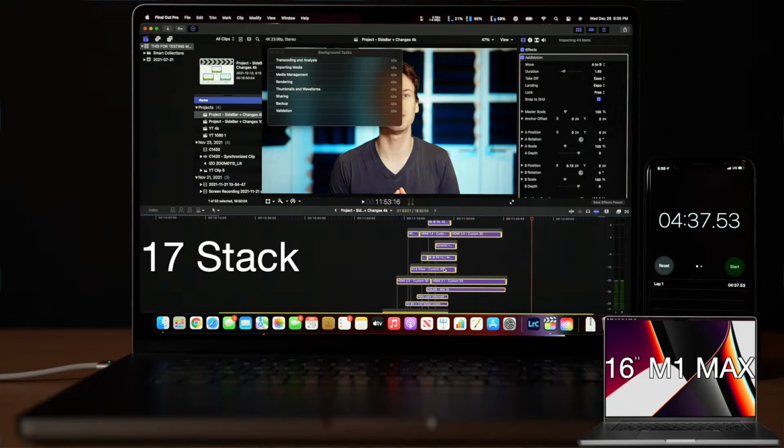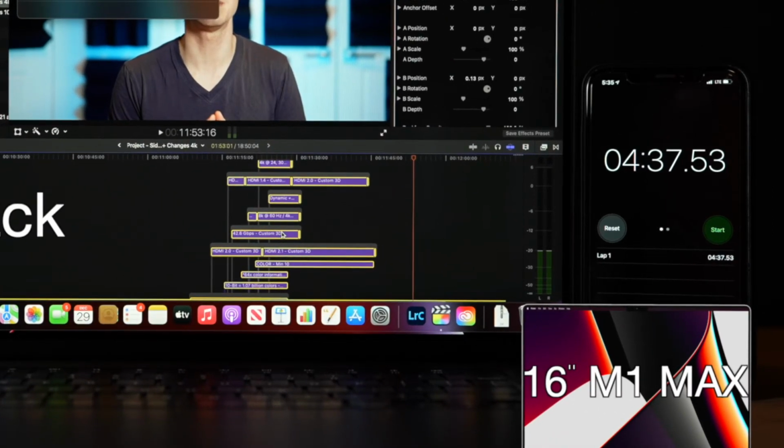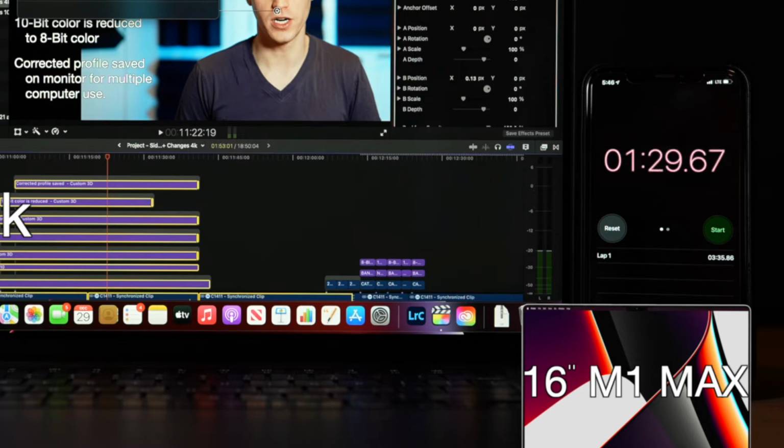Both of them would get quite different results for the same test even though I didn't change anything, and the M1 Pro actually beat out the M1 Max. Based off of some of the results that I later found, I think the M1 Max could have actually finished the 4K 17 stack render closer to 2.02 minutes and the 7 stack in around 1.48 minutes.